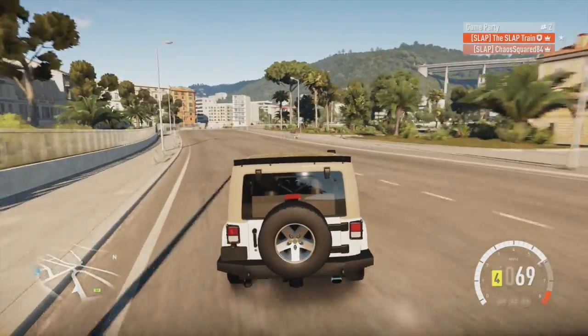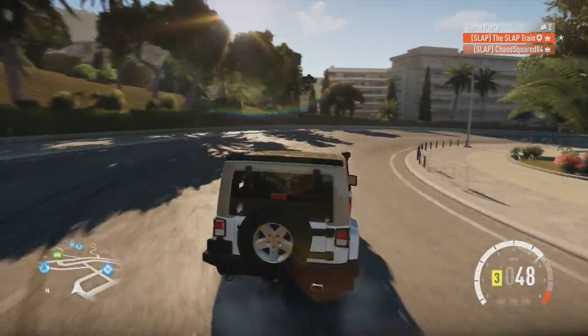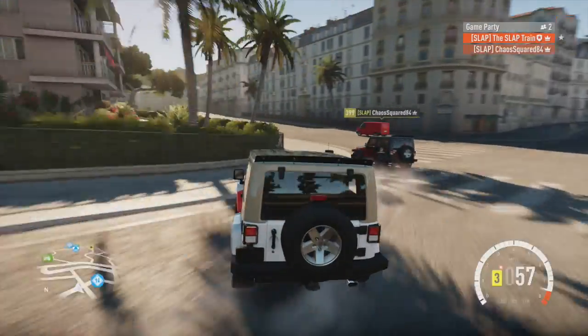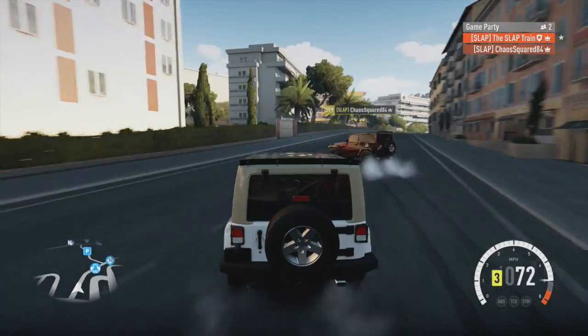Yeah, that third gear for me is just a little bit awkward going into fourth, especially when you're not having as much speed coming in. Because it's got such a short wheelbase, you would think it's going to be really hard to control and really twitchy. Oh, okay. Finishing off strong here in the Wrangler.